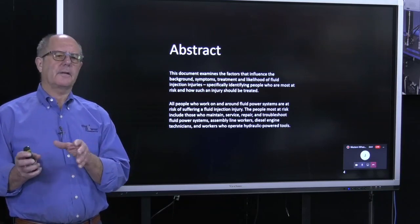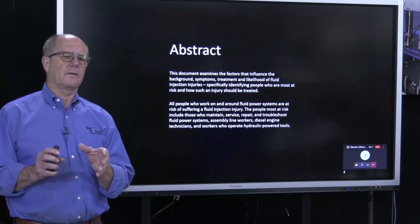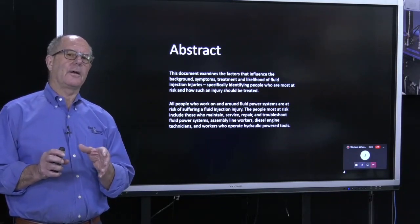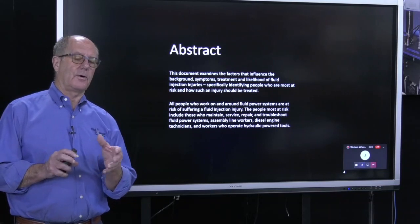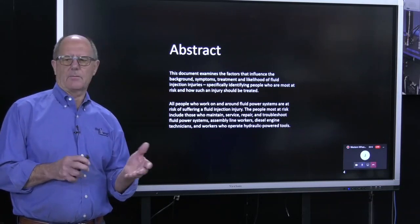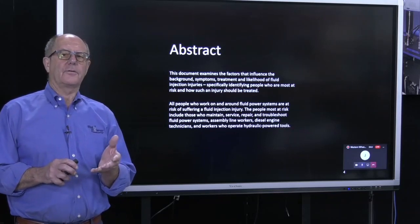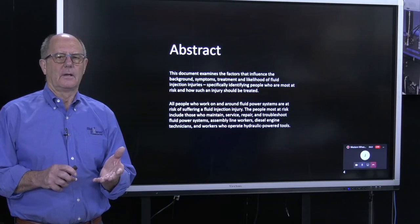And I find it interesting that sometimes when I go to companies to do safety presentations, they hold the oilers, they call them oilers, greasers, they keep them out of the training. And they say, well, they're not mechanics, and so they don't need the training. Well, they're the ones who need it more than anybody else.